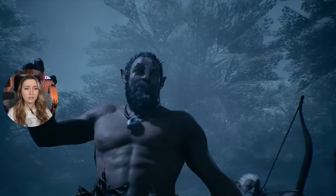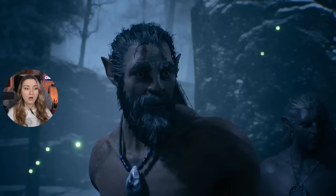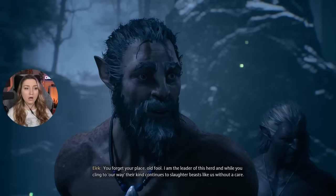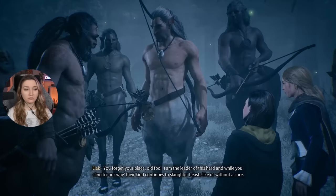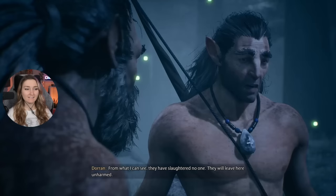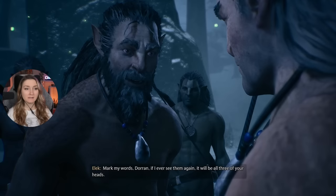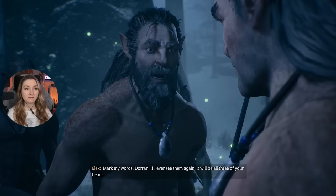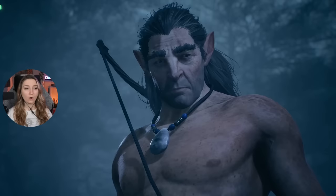Leave them be, Alec. We do not harm the young. It is not our way. You forget your place, old fool. I'm the leader of this herd, and while you cling to our way, their kind continue to slaughter beasts like us without a care. Not us. From what I can see, they have slaughtered no one. They will leave here unharmed. True. Mark my words, Doran. If I ever see them again, it will be all three of your heads. Foolish children. Do you know what happens to wizards who wander here?